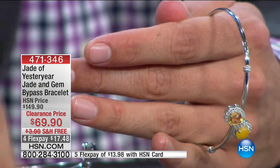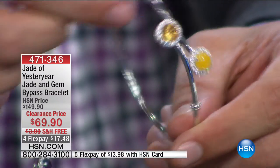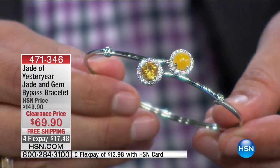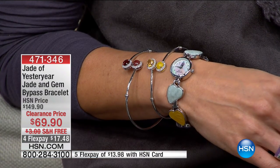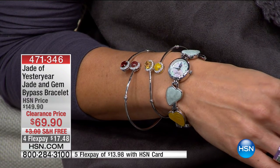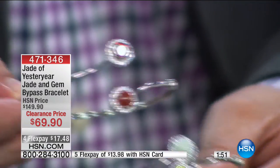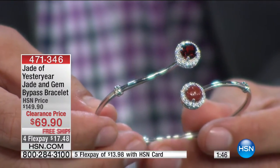And then our final choice is your yellow jade and citrine. Everyone that shops for these today gets your cabochon jade and your beautiful facet cut round center stone. You get yellow jade and yellow citrine. You get purple jade and purple amethyst. And those are 7 mm center stones. They're all over a full carat. You can get green jade and beautiful peridot. Or you can get the classic icon, which is the red jade and the red garnet.